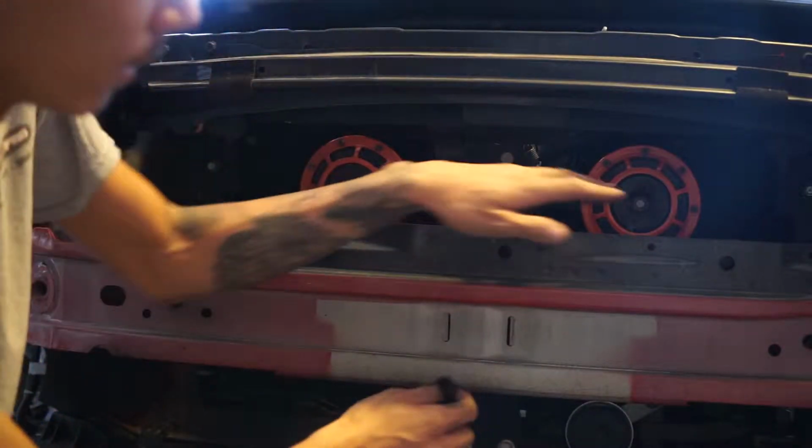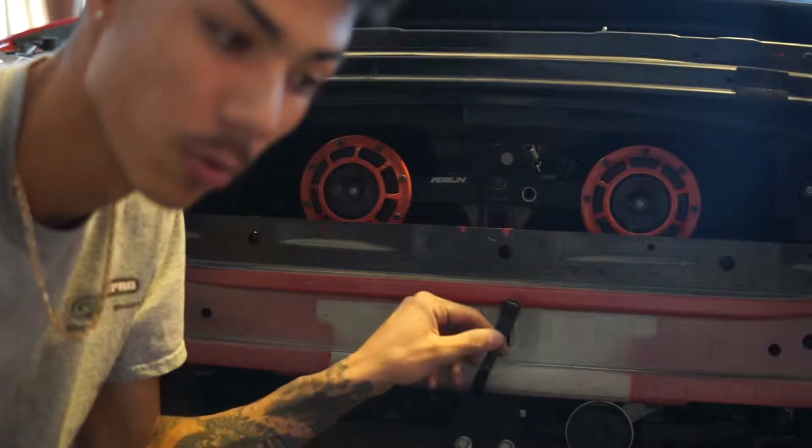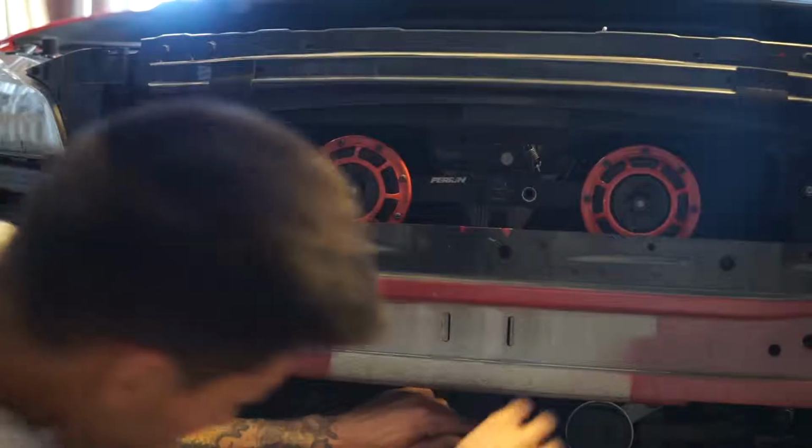So I have the 4 connections already connected to the Hella Horns. All I have to do is plug this into the OEM horn. But I'm gonna go ahead and give you guys a before sound. That's before, and now we're gonna go ahead and plug in the harness.